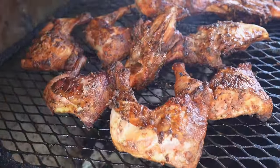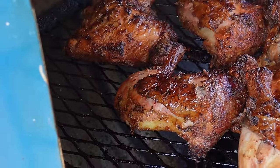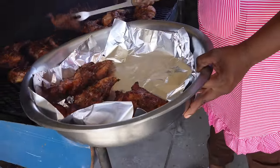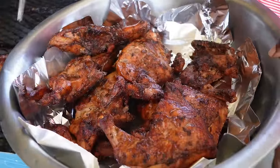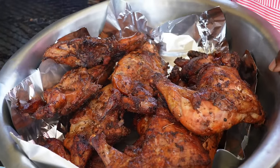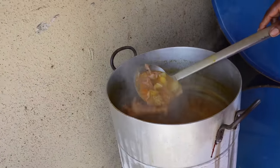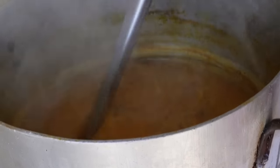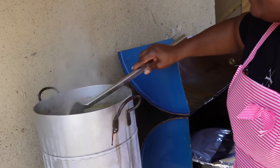They were fully ready. So now I'm gonna just rest these in the pan right here, just to keep the moisture in so that it doesn't dry out, you know? Nice. Ready. So super ready. Nice.